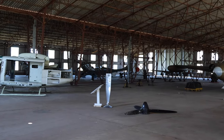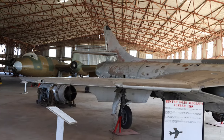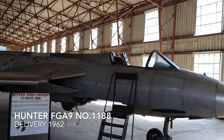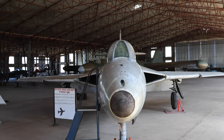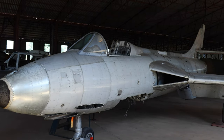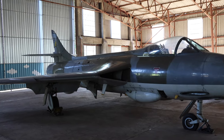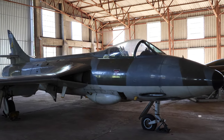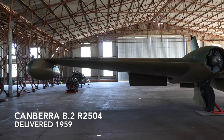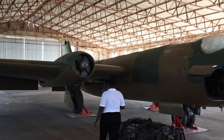There are quite a few different military aircraft on display in the main hangar inside. While wandering around these old aircraft, I could not help but wonder about their history, where they had flown, who had flown them, and how much work and effort it must have been to maintain them. This Canberra B-2, when it was delivered in 1959, must have been a massively advanced aircraft of its time.